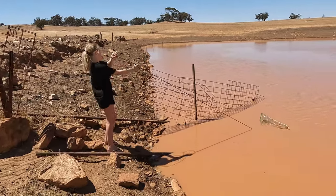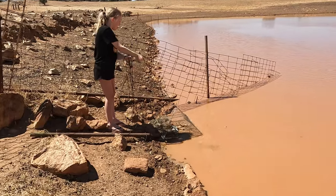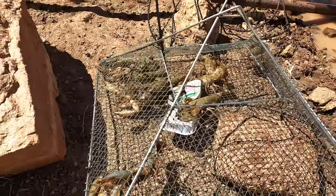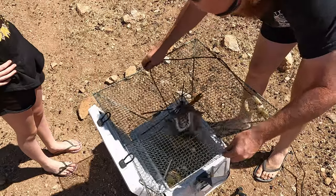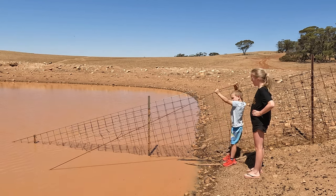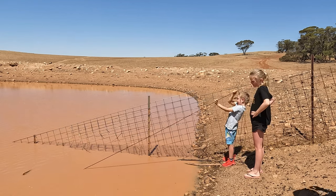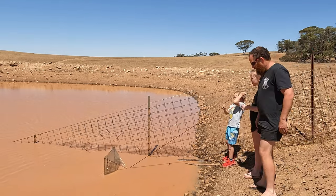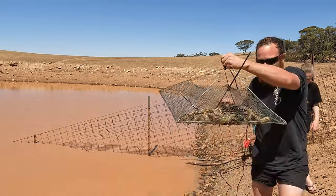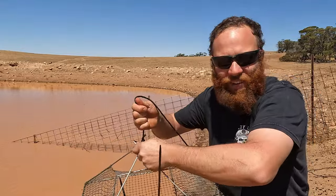Does it feel heavy? Pull high. Oh, that's a good sound. Oh, yeah. Bring him here. They're monsters. All right, Jack's pulling the second one. Pull her in, mate. You gotta pull higher. Is there heaps in there? Oh, not heaps. But they're big. Hey. Yes. Cool. The yabbie jackpot. Woo!